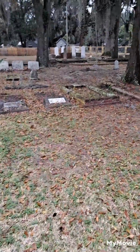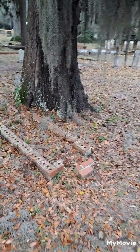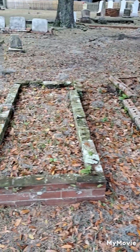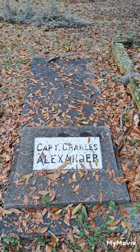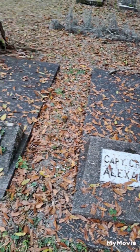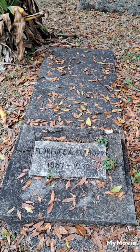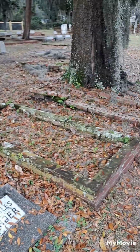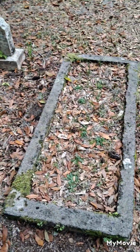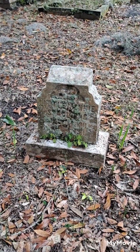And walking past the chapel, there's a lot of graves out here that's unmarked. You can see where the bricks are in here. And this one's Captain Charles Alexander. Not sure, probably the Civil War. And also Florence Alexander, died in 1932. These must be the Alexander family here. And this is another grave here. And this is Little Jeannie Spaulding, died in 1911.